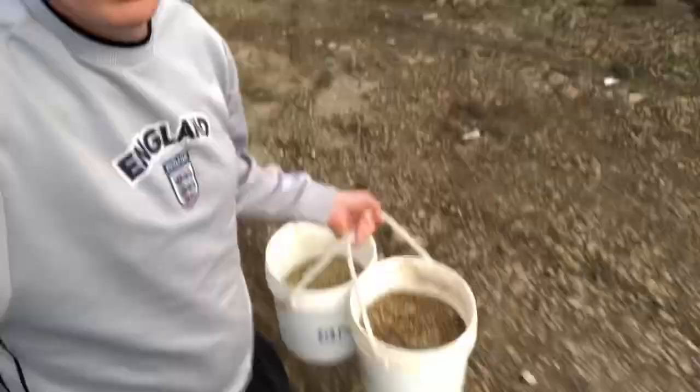Okay, now off to feed the gypsy chicks and the layer chicks. Got 2 buckets here. Why do we call them the gypsy chicks? That's because they move every day. Put them on fresh pasture each day. They lay down their manure, they eat all the grass, and then we move them. So they always have a fresh plate every day. So that's good for them.